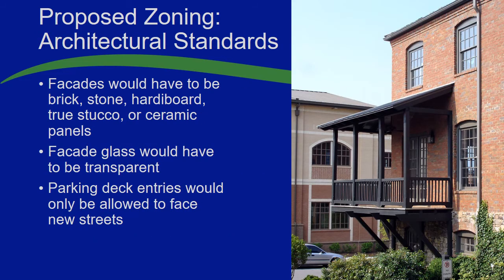In terms of architectural standards, about a year ago, the city actually changed the zoning to not require the Colonial Williamsburg style anymore. So that has already been changed, and that's not something we're proposing to bring back. But we do have basic standards to make sure that there are quality buildings, even if we're not regulating the style.